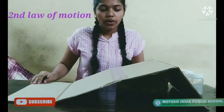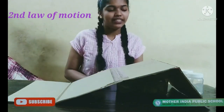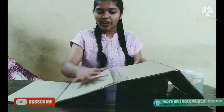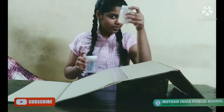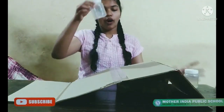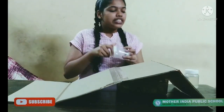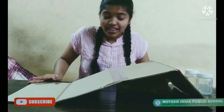Okay, so here I have set all the materials required for the second experiment to prove the second law of motion. I have taken a slope here, see a slope, and 2 bottles. One with water, see, and one is empty. Okay, so here we're going to do a very simple experiment, and any one of us can do it.